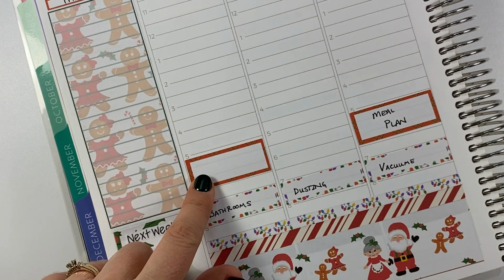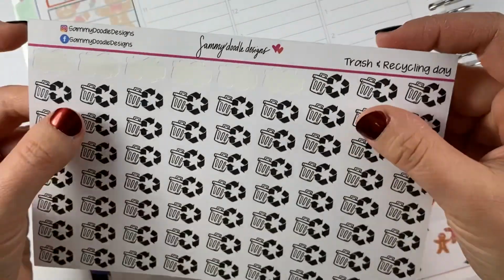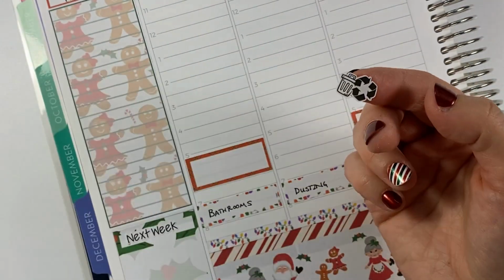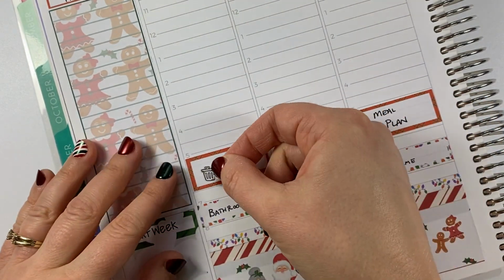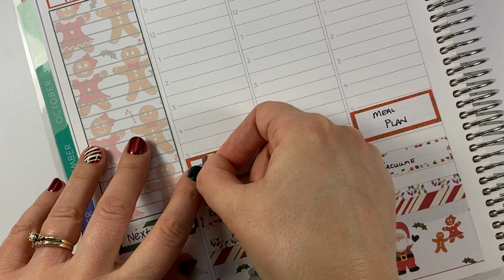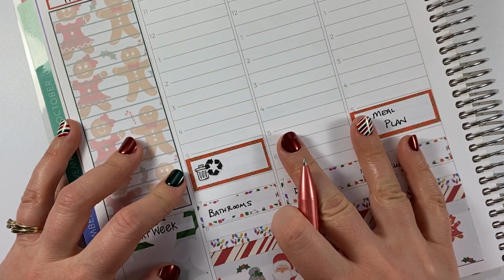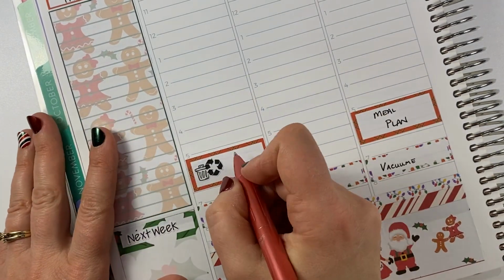And then here, I do have a sticker for trash and recycle day from Sammy Doodle as well. We do trash every week, it's Tuesday morning when the trash comes, but every other week we have recycling. And let me tell you, we need it. Our recycling is overflowing. So I definitely don't want to forget this.